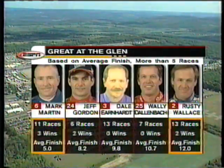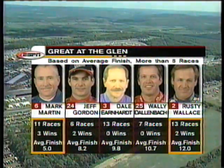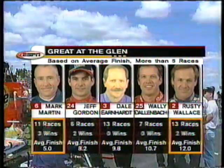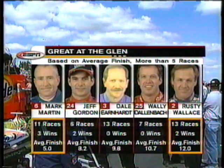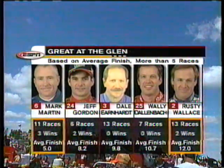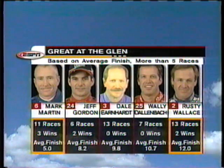Five drivers who have had great runs here at the Glen. Let's compare them. Mark Martin, 11 races, 3 wins, average finish of 5th. Jeff Gordon has 2 wins, average finish 8.2. And back there to Rusty Wallace, who has 2 victories at this facility, but whose average finish is 12th.